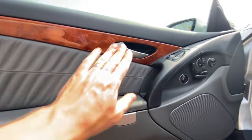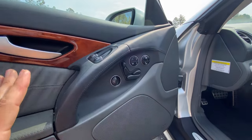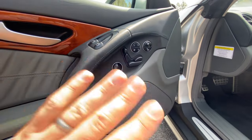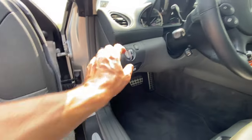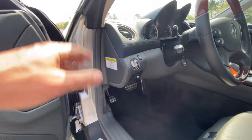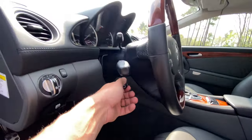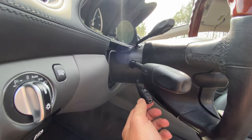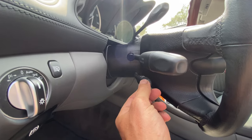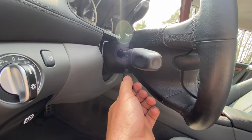Functions as it should, handle works great. All the leather, all the soft touches throughout this entire car, no sticky soft touches anywhere. All the buttons are perfect. Headlights work exactly as they should. We'll show you that here in a little bit. Telescopic going in, going out, up, and then down. We'll go ahead and put that back in a little bit more.